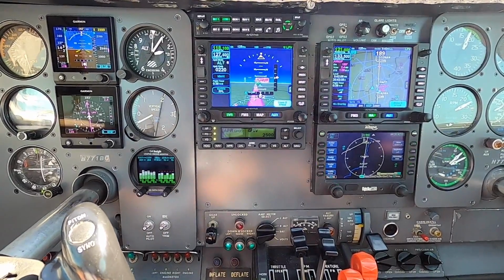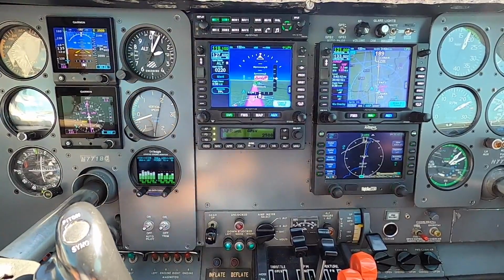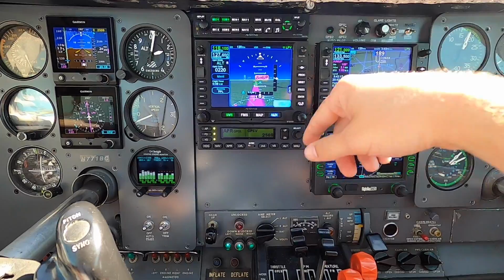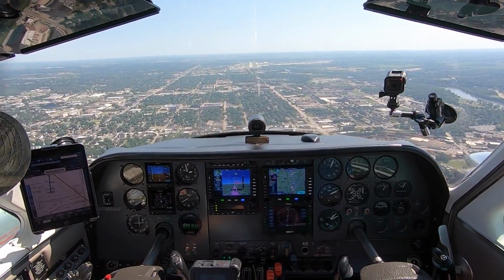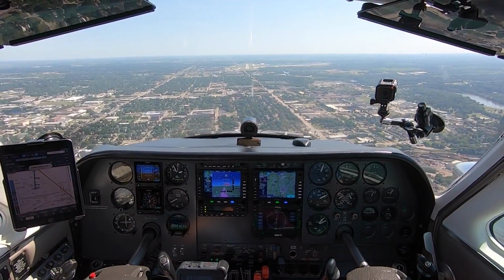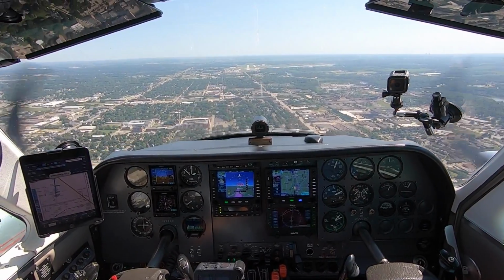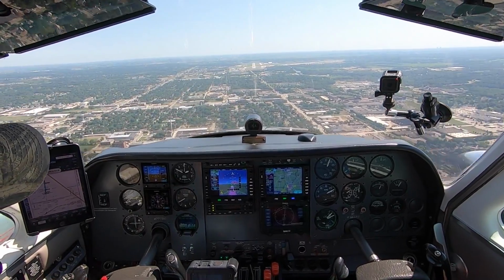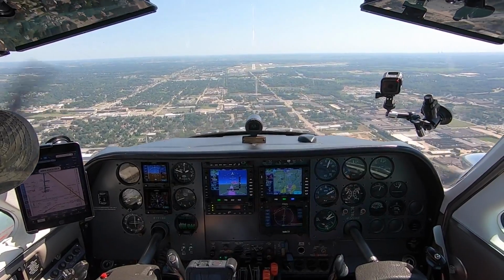So we've got the CDI and the VDI, and we're going to take the approach down. 936 is the minimums. And then we've got synthetic vision lined up for us. It will auto sequence the miss, so we don't have to do anything there. And it's kind of bumpy today. You said it will auto sequence the miss? Yeah. It displays our towers and all sorts of stuff. It's got the runway out there.